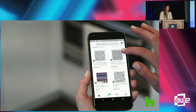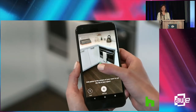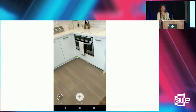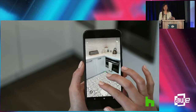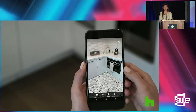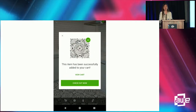Just last month, we introduced an even more advanced capability that allowed us to replace surfaces altogether. This feature is View in My Room tiles. And with this, again, we chose to use very simple gestures that allow you to draw a perimeter of a space that you want to place tile on and actually be able to see the product tile and adjust. And the really cool thing about this is because you define the perimeter, we also help you estimate and check out for the amount of tile that you need to buy.